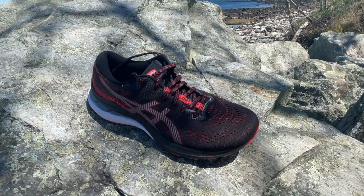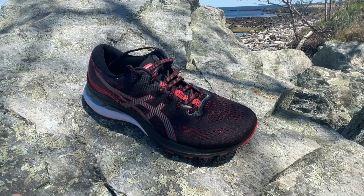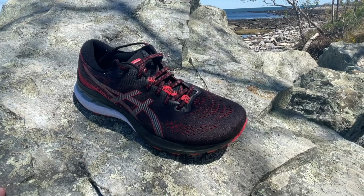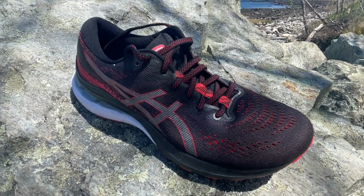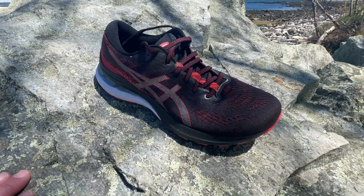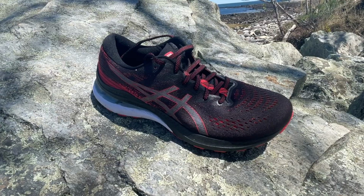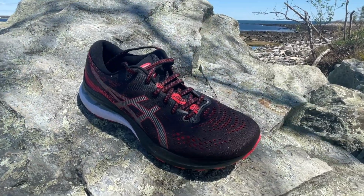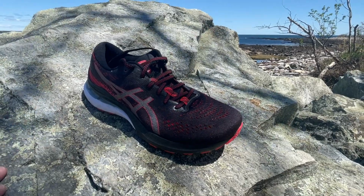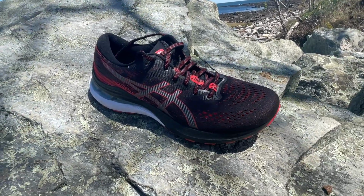So we're going to have a full multi-tester written review real soon at Road Trail Run. But the Gel-Kayano 28, following in the footsteps of the excellent update of the Nova Blast 2, refines the concept of a guided stability shoe that doesn't overly prescribe but adapts to the runner's needs, both neutral and pronating runners. I think it's a really fine update.